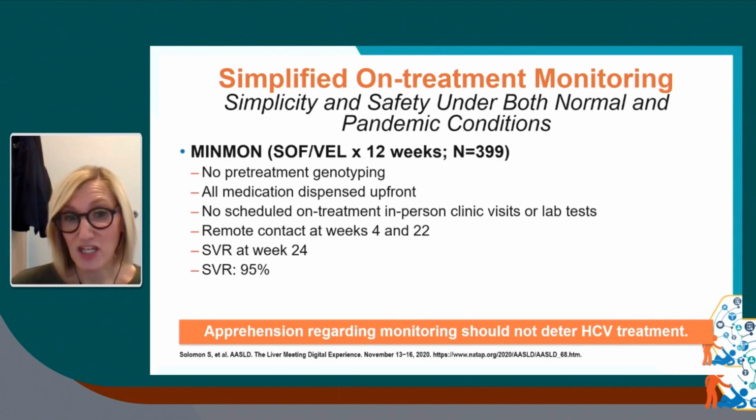Now, what I would suggest is that minimal monitoring may not be for all of your patients. I have a lot of patients that wouldn't feel comfortable receiving all 8 or 12 weeks of medication upfront if they're unstably housed. Some may want you to store the medication for them, but these visits that you have with patients to support adherence or medication storage or anything else don't necessarily need to be medicalized visits where we're drawing blood, phlebotomizing patients, and monitoring viral load levels in order to get them to a place of cure.